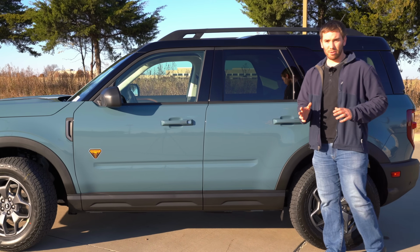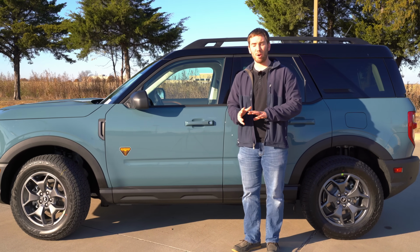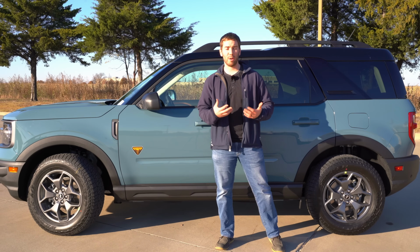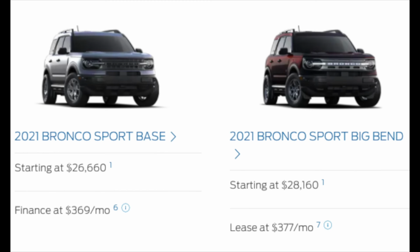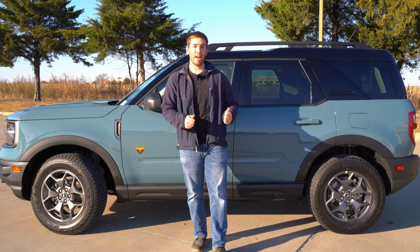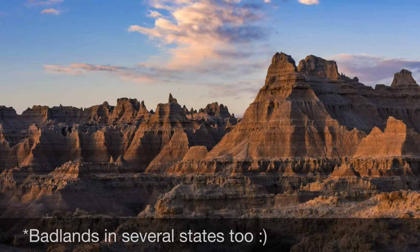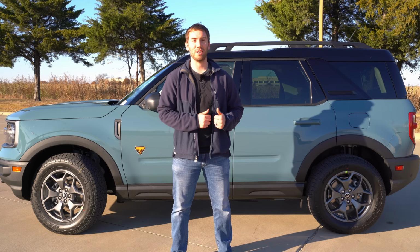A couple of quick notes right off the bat with this Ford Bronco Sport is that it's the small Bronco. This isn't the big Bronco that you've probably heard about the most, but this is still built for adventures. It's got four-wheel drive standard. There are 5 different trim levels ranging from the base Bronco Sport to Big Bend, Outer Banks, Badlands, and First Edition. And I've got the Badlands today, which is named after the Badlands in South Dakota, which is where I'm from. So I can't wait to show it to you.